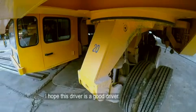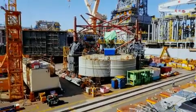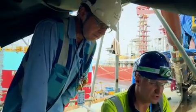Next, the tanker team jumps into action. And Eric's rig hits trouble. It's possible there are some defects, yes. It doesn't look that good.